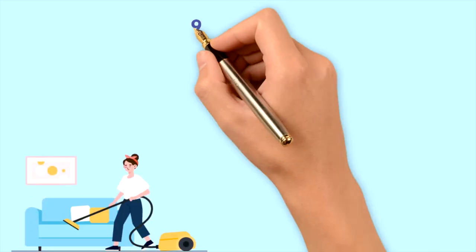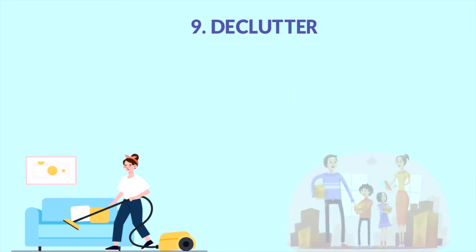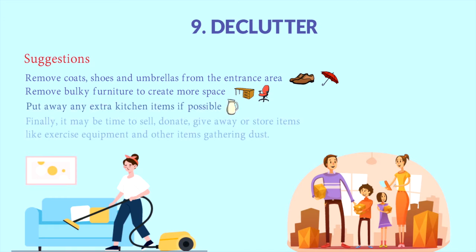Consider the following. Decluttering your home is one of the best things you can do to increase its sale potential. So, before you dive in and start emptying your home, here are a few suggestions. Remove coats, shoes, and umbrellas from the entrance area. Remove bulky furniture to create more space. Put away any extra kitchen items if possible. Finally, it may be time to sell, donate, give away, or store items like exercise equipment and other items gathering dust.